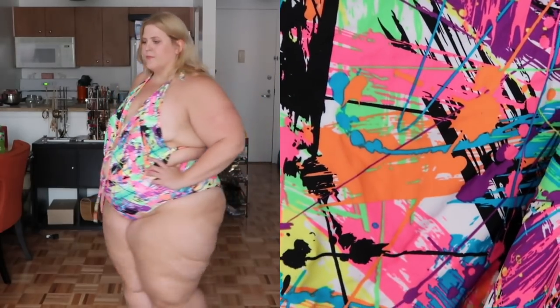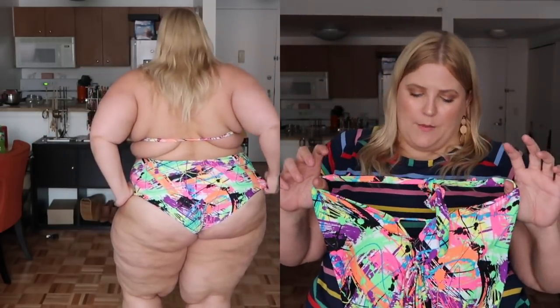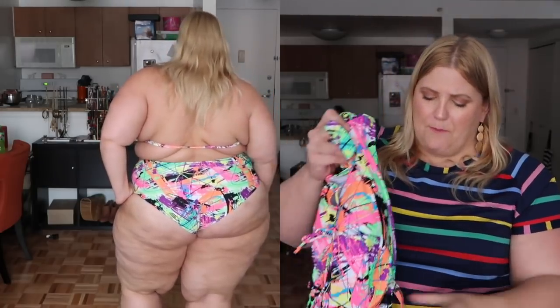And it's just this awesome neon print. Like, look at this. It's so Saved by the Bell meets Flashdance meets 80s aerobics class. I mean, I'm here for it. The top is again a halter, so you just tie your halter and bada boom. 3X, looks about the right size, but looks maybe a little bit on the smaller side.